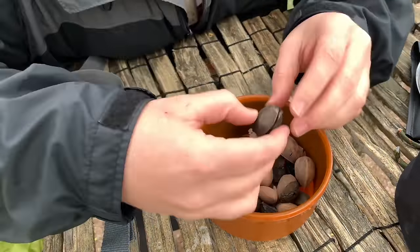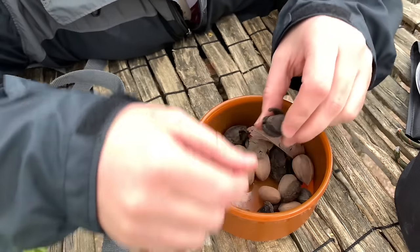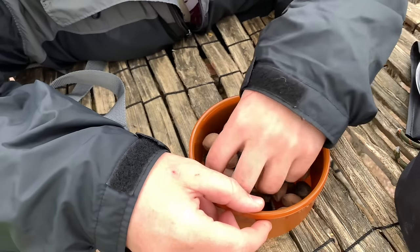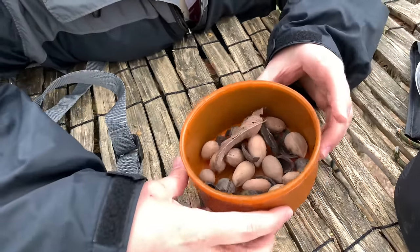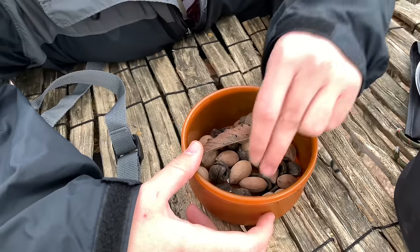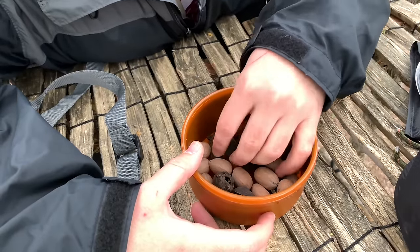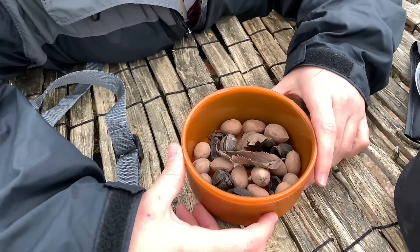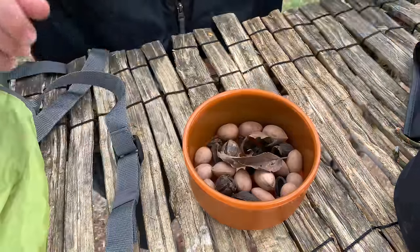So that's what they look like when they're useless. This is what they look like in the husks. Some of the husks fell off. But yeah, so we have about three times that many total. I gotta sift through them, check them for holes, bugs, weevils, make sure what's rotten, what isn't, and things like that. It's probably gonna be a 50-50 split, but got me some food.